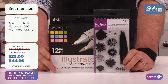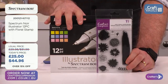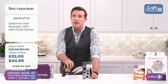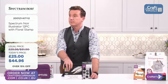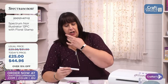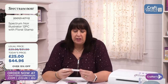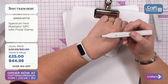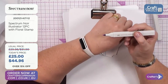Let's just, because I know we're going to go into a demo, and we are rapidly running out of time, we have so many different pens available. For people who are just seeing the illustrators for the first time, Jan, just explain why we might want these illustrators as opposed to a tri-blend, for example. I think the biggest benefit of the illustrator is that it's got that beautiful brush nib on it. Our tri-blends and our classic pens have the bullet nib. This is the dual tip, and it's got the bullet nib for the smaller areas, or for writing. But honestly, the brush tip on these is stunning.